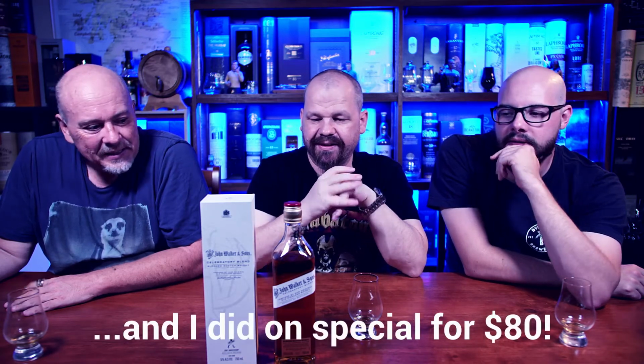Might have to grab me another one if I can find it. Yeah, I mean, look, are there better whiskies in the same price line? Oh, of course there is. There's always going to be, I think. But are there better whiskies in the Johnnie Walker range around that price? Other than the green label, which is the exact same price, and that's a blended malt. You could get a different green label and, like, you know, some chips.